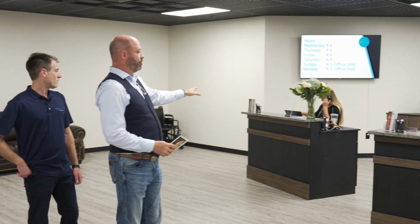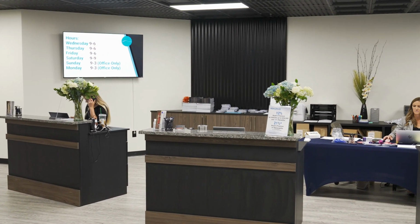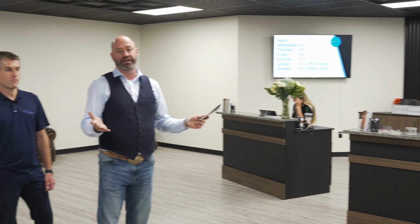So this is it. 1, 2, 3, 4 areas where you can walk up. It's a very simple process. Sign a couple documents, and you immediately get to start having fun, which is through that door.